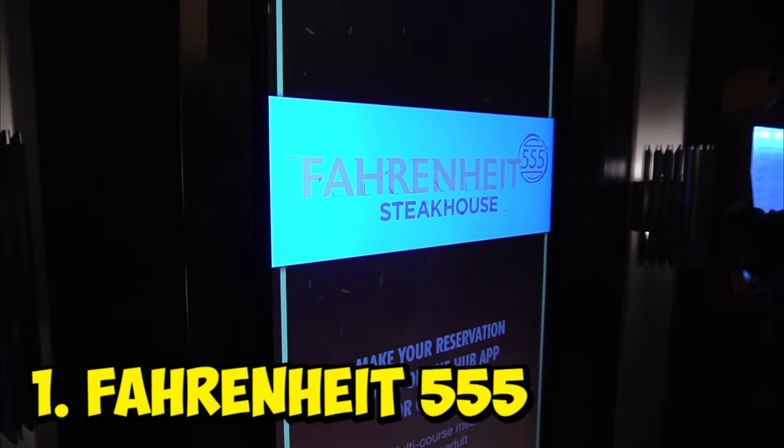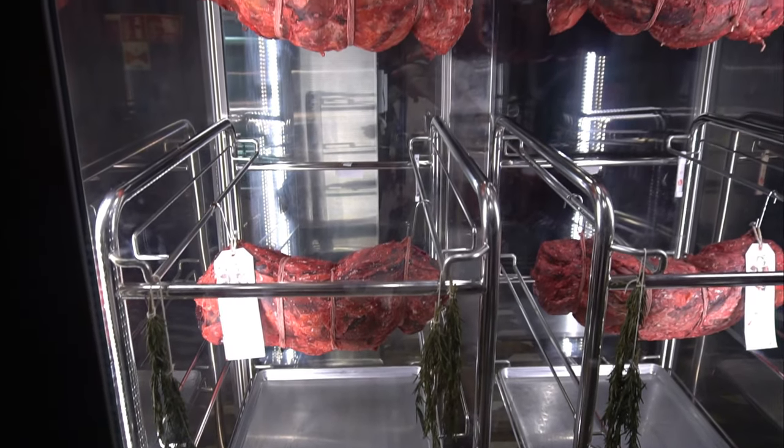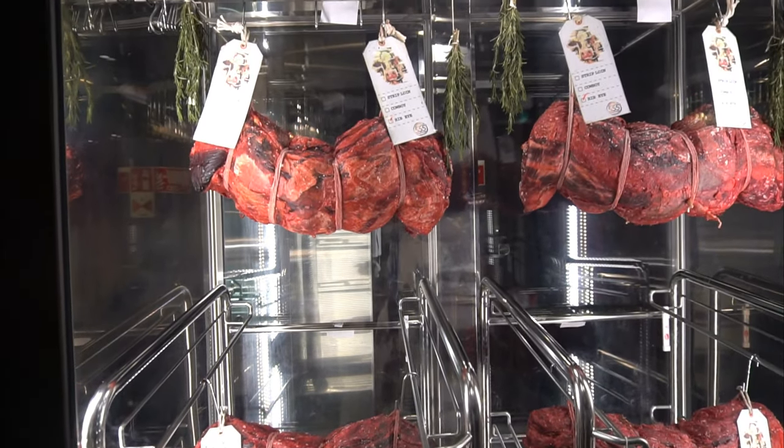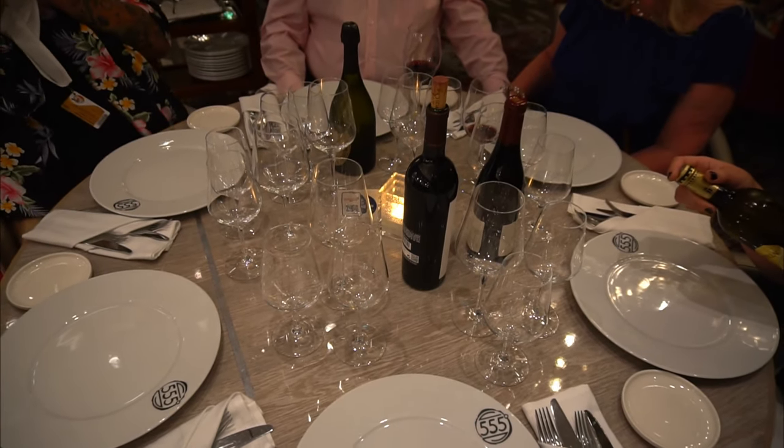Topping our list is Fahrenheit 555 Steakhouse. We were joined by the Olivers, the Carriers, and the Gomrys. Tonight we did steak right and brought a series of wines to pair with each part of our meal. Thank you, Rolliver, for the very nice wines.